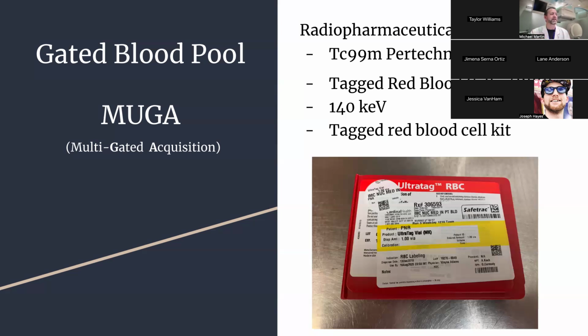Just out of curiosity, has anybody seen anything other than the UltraTag kit? Have you ever seen any other brands? I don't know all the states out there. So any other brands that you've used? I'm going to take that as a no. That's what I expected. I've asked that multiple years, and I know there are some companies out there, but I've not seen them. I don't know if UltraTag just has the market or what, but that's what we'll look at today.